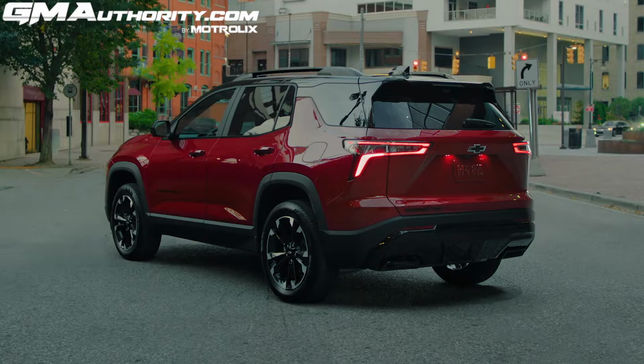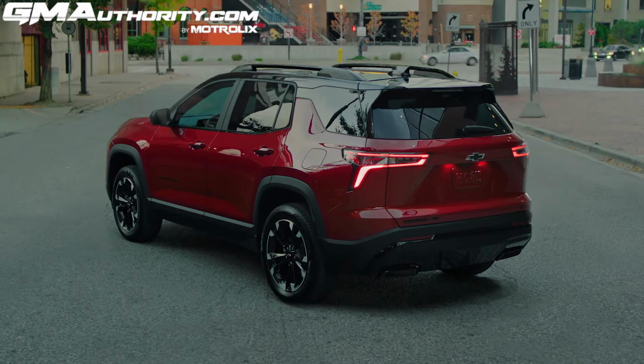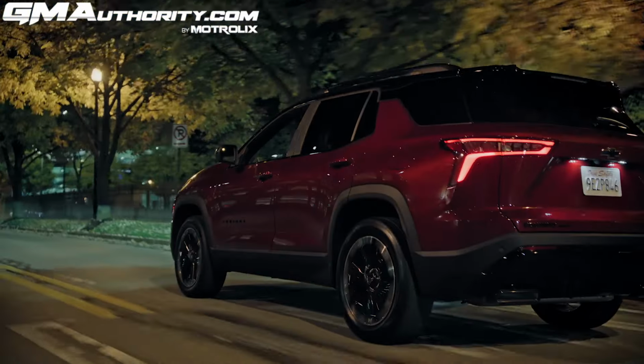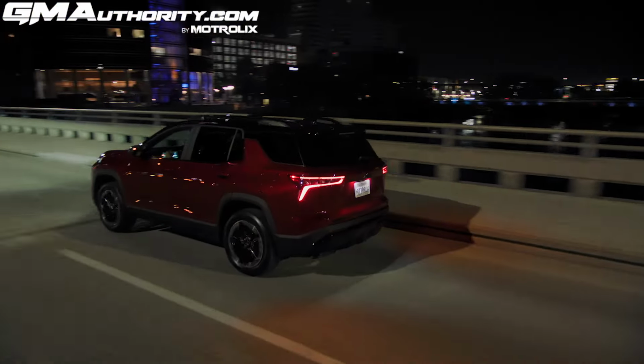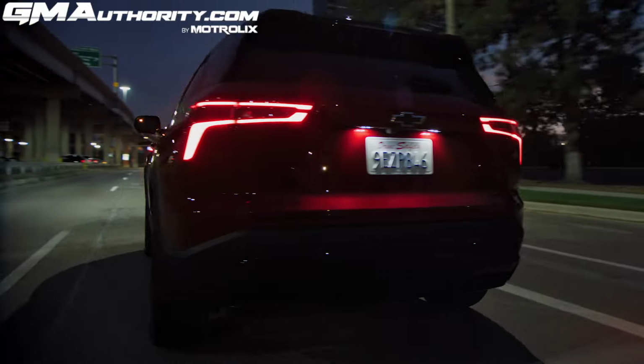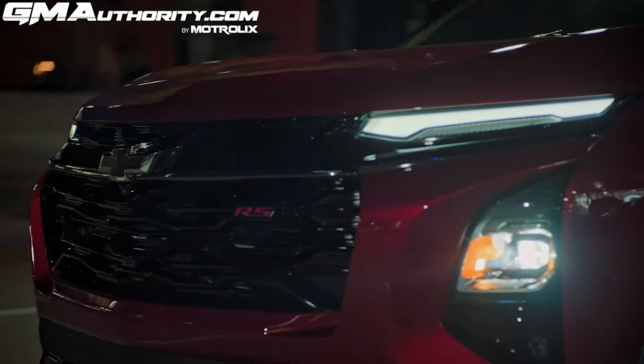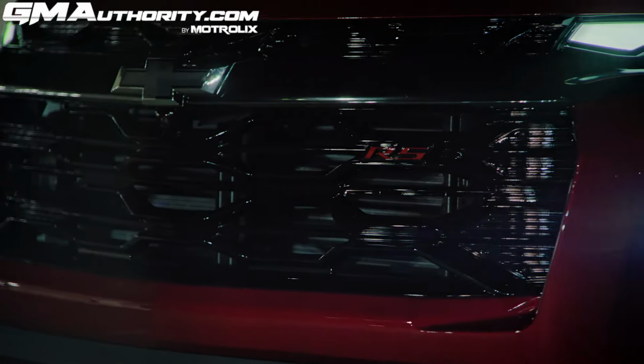The rear end features horizontally expanded taillights that I found very attractive when seeing this vehicle in person, especially when the LED graphic is illuminated, kind of in a darkened environment. It looks very good. I should also note that I have not seen a gold bow tie logo on any trim of the 2025 Equinox, so all trims seem to have the black Chevy logos rather than the gold ones.